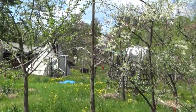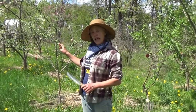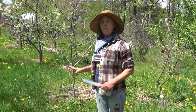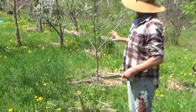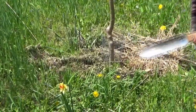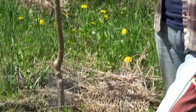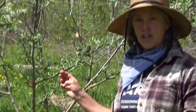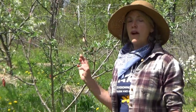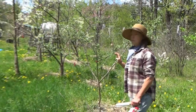One of the interesting things you'll see at this garden is each tree has a pile of hay and a pile of weeds. As you look around, it also might have daffodils and garlic. The reason that we do this is we're trying to mimic a forest ecology so that we can get the right microbes here at the garden. Let's move on and I'll show you the blueberries.